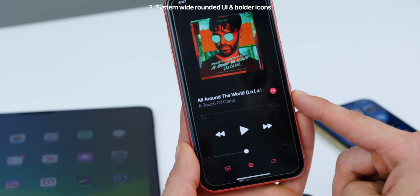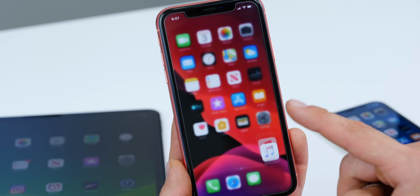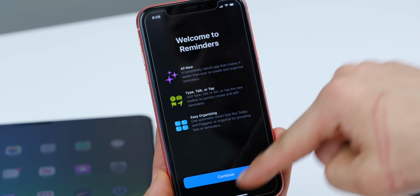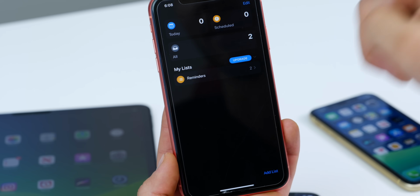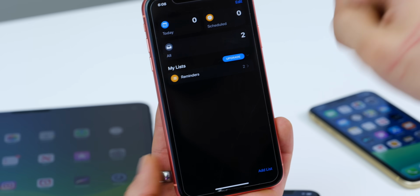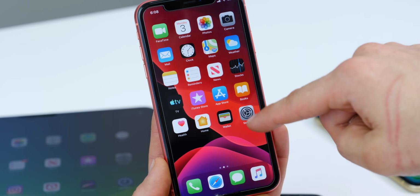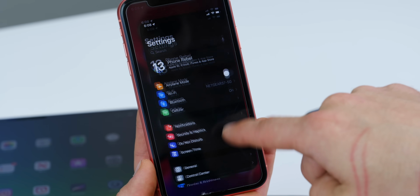Also in iOS, there's a revamped system UI. So everywhere you're going to notice these rounded icons, things are a little bit more friendly. For example, the reminders application, Apple completely redid this app from the ground up. As you can see, it's more friendly, like things are more clickable. It's not as confusing to find options. So Apple has simplified, but in doing so made things look a little bit better. Icons, system icons just look pretty cool all around.